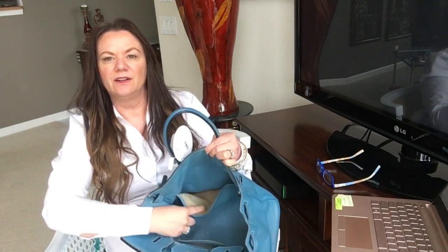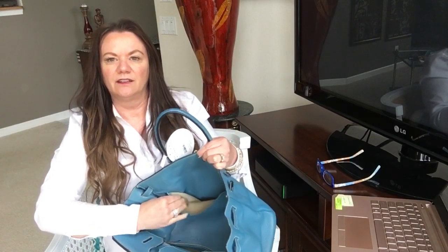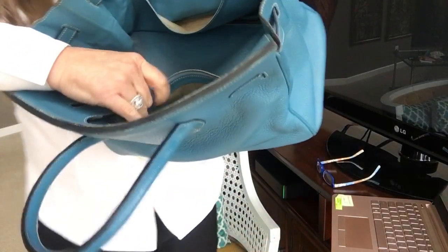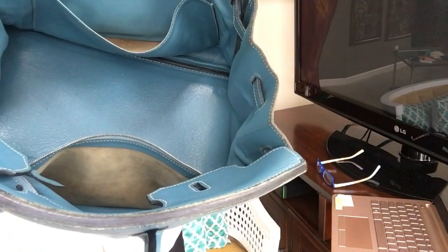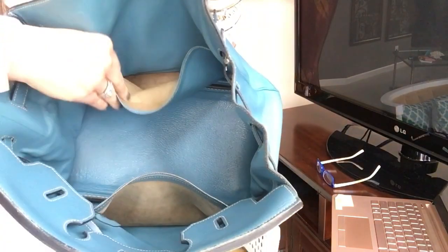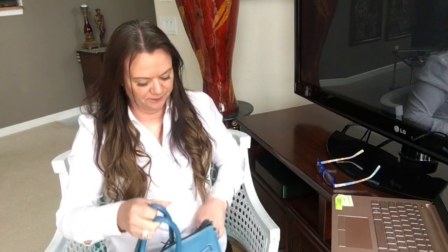The leather that's on the inside of this right here, oh my gosh, this is so soft. That's amazing. It's also on the zipper pocket too, on the inside. Only on one side of the zipper pocket. That brown is so, so soft. That's amazing.